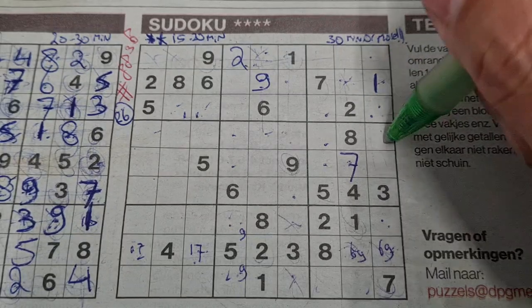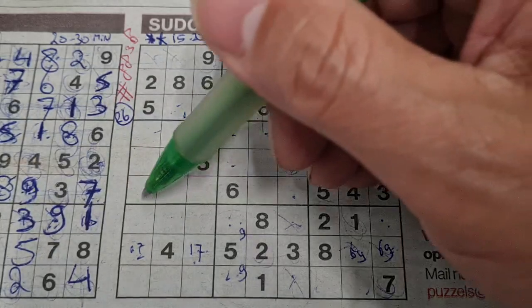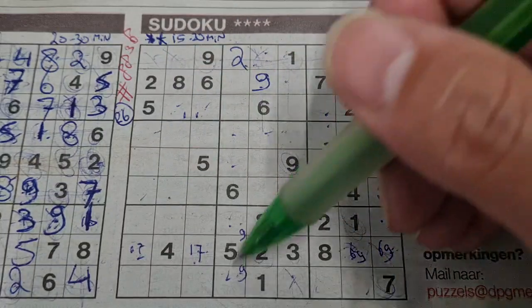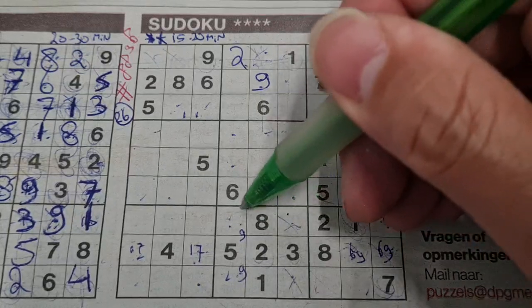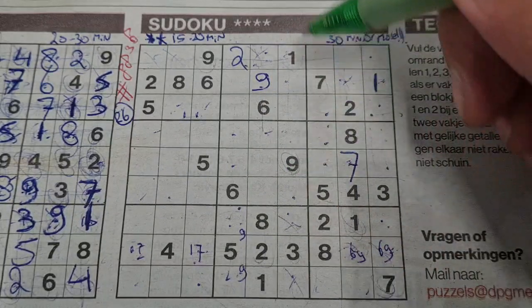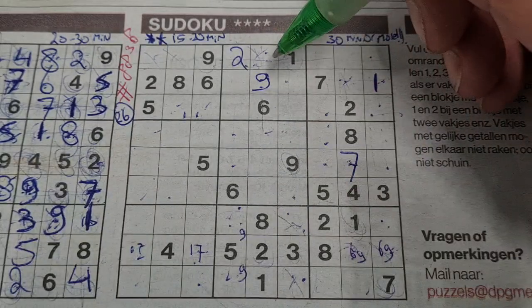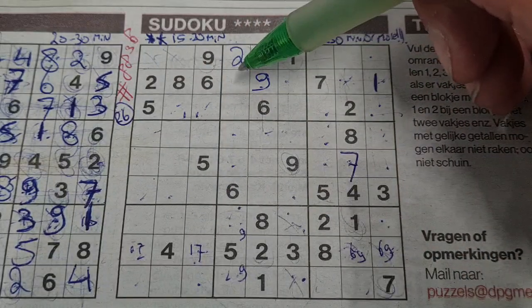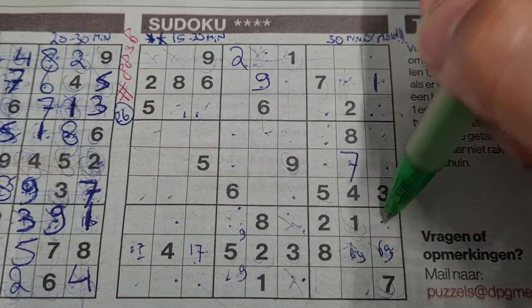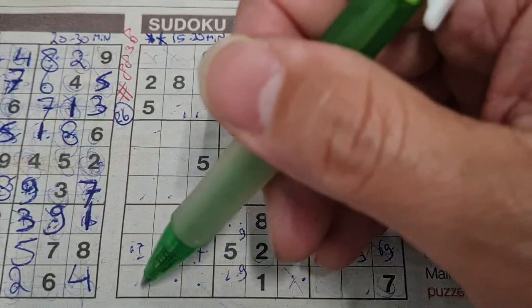Then, need a 2 here. Need an 8 here. A 7 here. Come on. Need a 6 here. Well. I need a 5 here. 5 there. I'm thinking. I need an 8 here, okay.